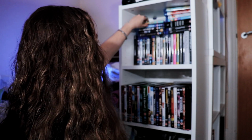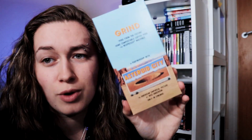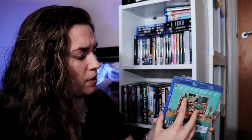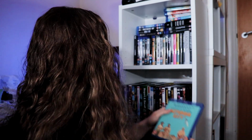Then we've got Asteroid City. I went to see this in the cinema, really liked it. I have an edition from Grind as well, and I've got the script book as well for it. I really do like this film. It's actually thinner than the other Blu-rays that I have. I don't know if that's a new thing or so, because it's probably the newest one in my collection. It's a recycled case, so maybe that's why.